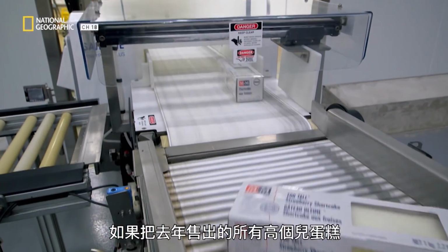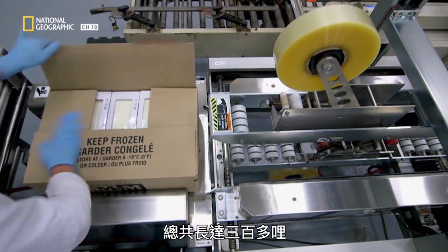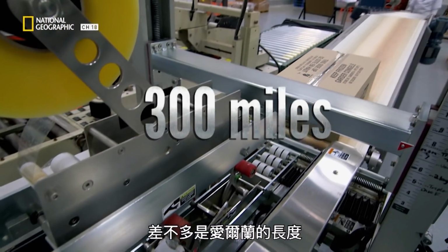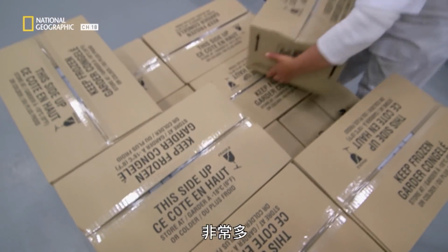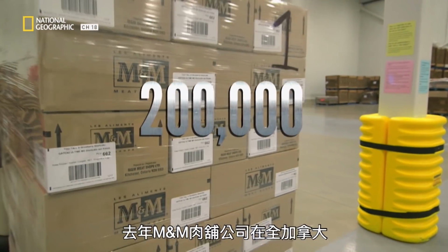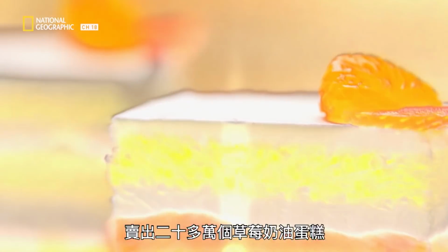If you were to line up all the different varieties of 2 tall cakes that were sold last year, you'd have over 300 miles of cake. That's nearly the length of Ireland. So that's a lot of cake. It is a lot. Last year, over 200,000 strawberry shortcakes were picked up from M&M Meat Shops across Canada.